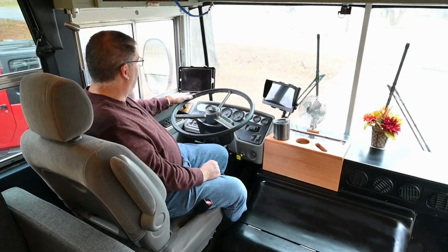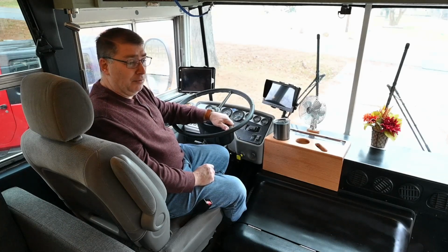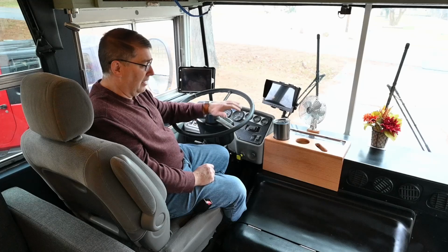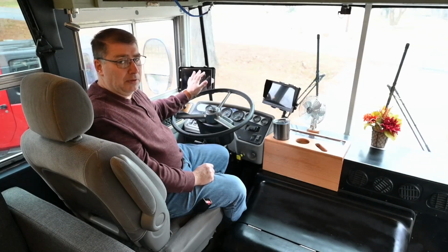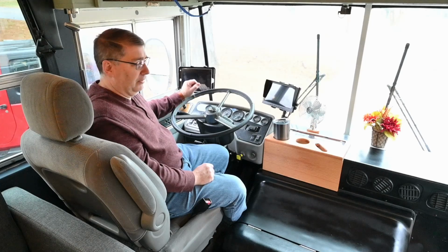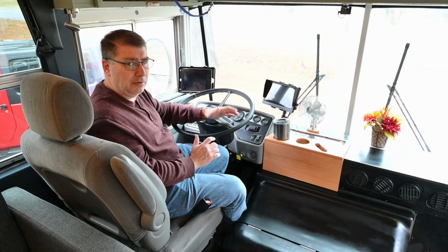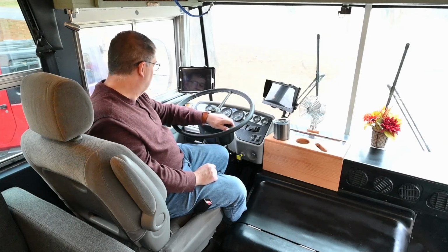And then I have an iPad that runs with a Blue Fire, and a Blue Fire is an instrument that connects to the bus, and it feeds important information like coolant temperature and RPMs and speed and whatever else to the iPad. So essentially it's almost like a glass cockpit if you know anything about airplanes.